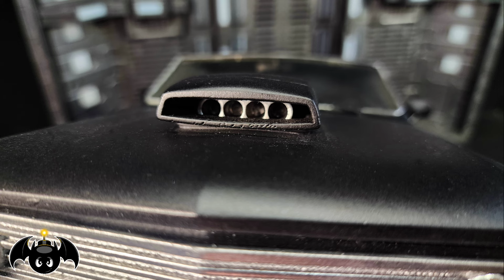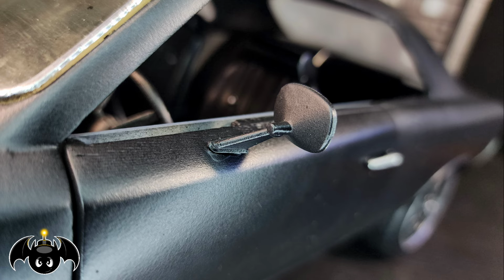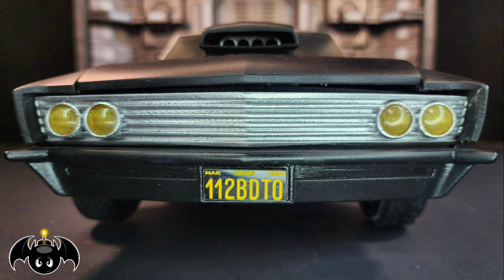Moving on to other details, I love the hood scoop, and you can actually see the engine peeking through the scoop. I think that's really cool. You do have some wiper detailing that doesn't actually function, but they are there. And then you got some side mirrors, which are really nice, and the mirrors will actually be a reflective material, so that's really cool. I also really love the front end of this car with the grille and those lights, which are really nice. I love the license plate, the 112 BDTO, so the 112 Bandito. I think that's super awesome.